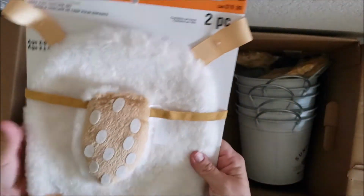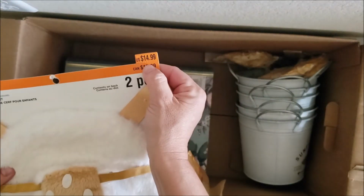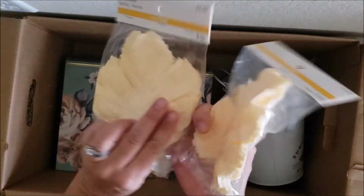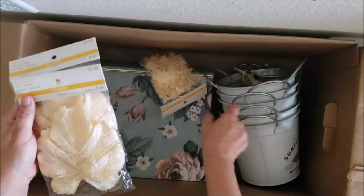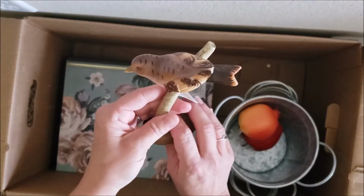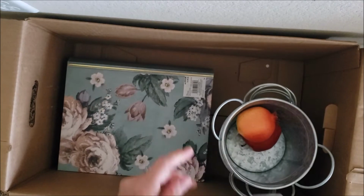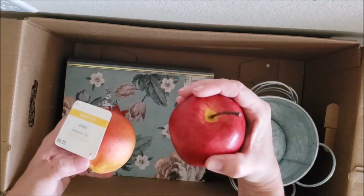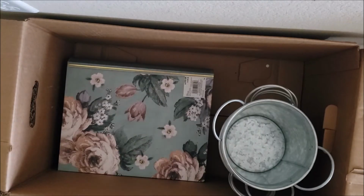Let's see what this is. Oh, so cute. This is a little costume. This is a deer costume. Retails for $14.99. They really stuffed some faux leaves, $3.99. 3 packages of different styles. Very beautiful, cream colored. A faux bird. $12.99, tabletop decor. Okay, very pretty. Some more faux fruit. This one is super heavy and it doesn't have a price tag on it. And this one's light, $2.99. And maybe this fell off of something, but faux fruit.